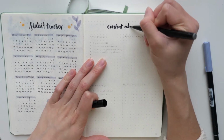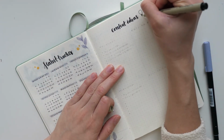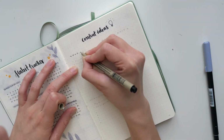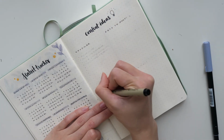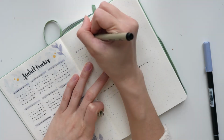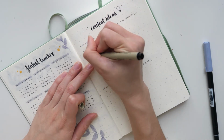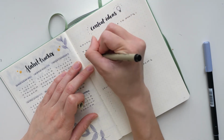Next to my habit tracker is my content ideas page. This spread is something new that I'm trying this month because I am trying to really focus on my YouTube and Instagram growth this year. I divided up my ideas into YouTube and Instagram, followed by the date I will post it on the right column. These dates are very likely to change, so I didn't properly fill them out yet.